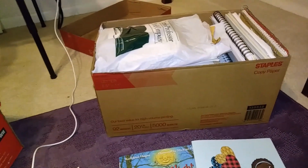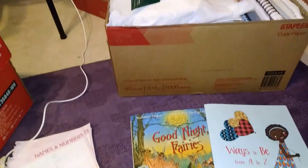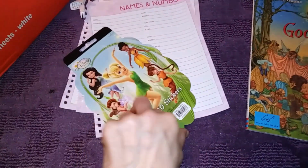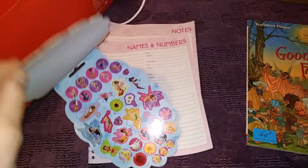The second box is almost full and I still have a lot of stuff left on the shelf, so I'm going to need to go find some more boxes. But I wanted to show you what I found to let go of so far. I found some little fairy stickers. Those will be fun for somebody to play with. Maybe do some crafting or whatever.